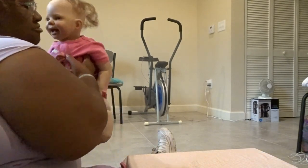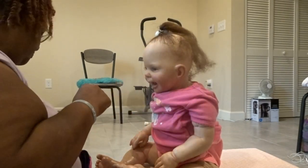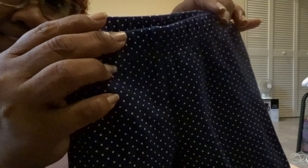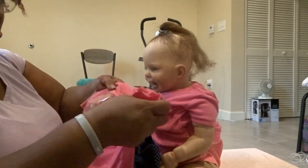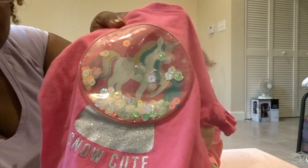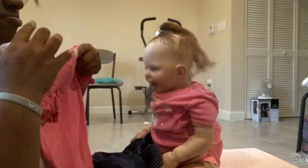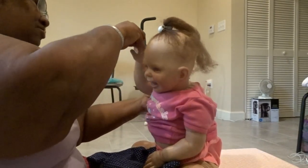And here comes this big girl right here, MaLeah. And she's gonna wear polka dotted pants too, with capris, but Jessica says polka dotted pants. She's going to wear a pink shirt with the unicorn and the glittery stuff, saying so cute, so cute. So we're gonna get Miss MaLeah all squared away.